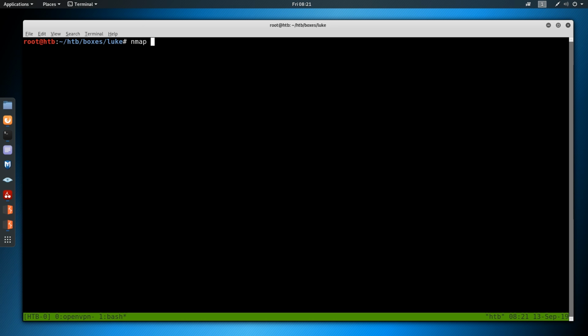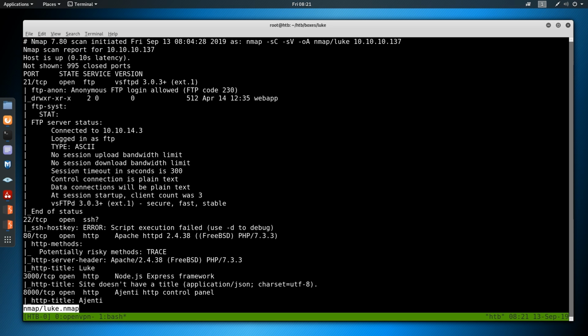As always, we begin with an nmap, so -sC for default scripts, -sV to enumerate versions, -oA to output all formats, put it in the nmap directory and call it Luke, and then the IP address, which is 10.10.10.137. It can take some time to run, so I've already run it. Looking at the results, there's a handful of ports open.